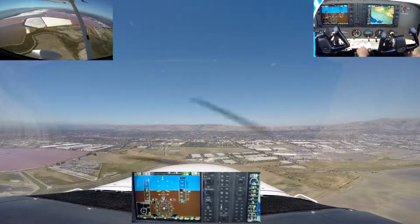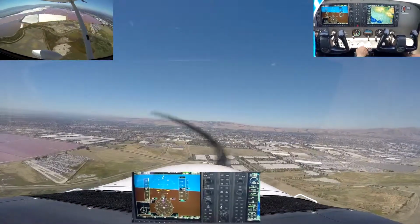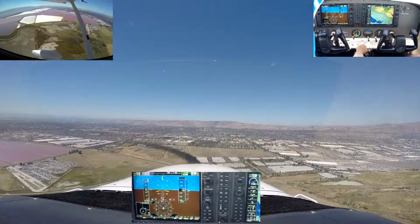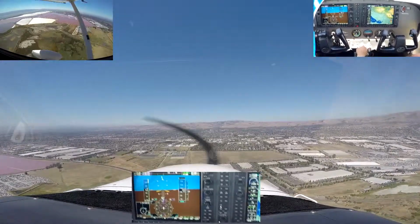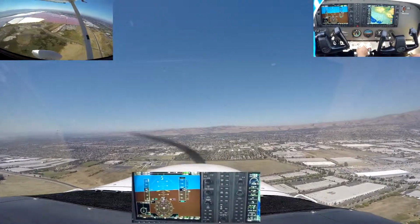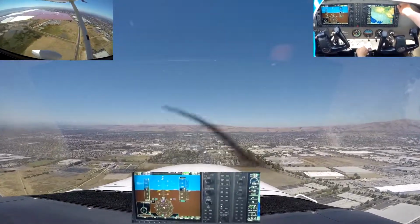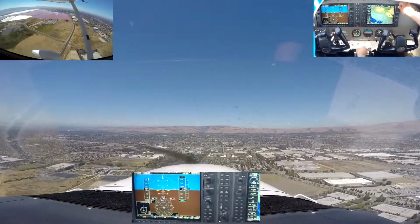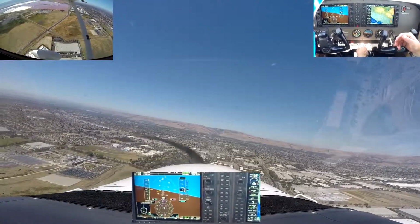Then we have a direct cross once you get the turn even further, and point a little bit to the ponds. Okay, right about here. Just try to feel what the wind is doing to the plane. So we're not perfect, that's okay. It's not perfect on this side.